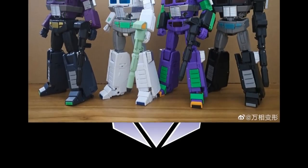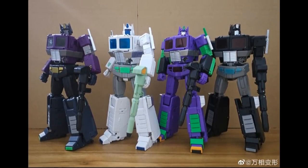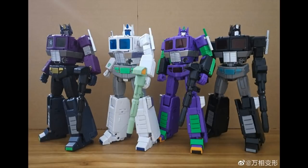Alright, so more pictures of KO primes, and here's more colors coming out. I think we've seen some of this before, but this was a really cool picture of the 4 of them side by side that are still coming. Now, we did already get a standard one. We got one with the white legs. We got one with the silver legs. We got one with the battle damage and the chrome.